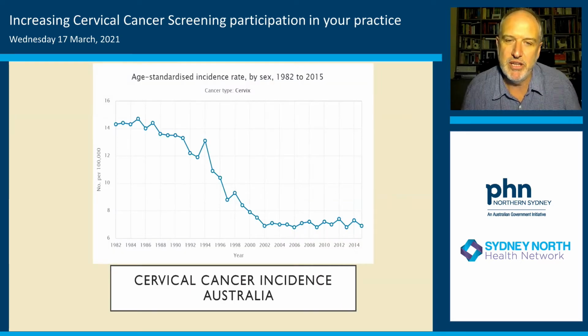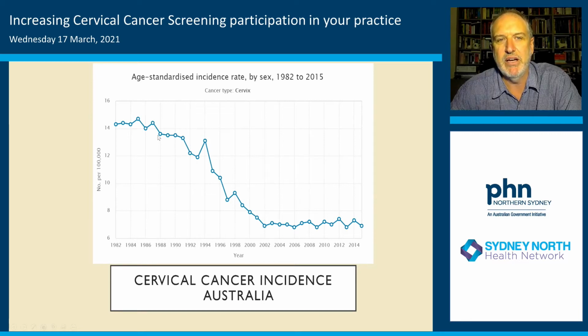Look, I thought we'd start with a few of the graphs just to show you how we have been doing over time. This one is from the Cancer Council, and it shows the overall incidence rate of cervix cancer from 1982 on the far left right up to about 2015. So this is well before you're really looking at the impact of the vaccine. But I think the important thing is, if you look around 1990, 1992, it started to plateau a little bit, started to come down.